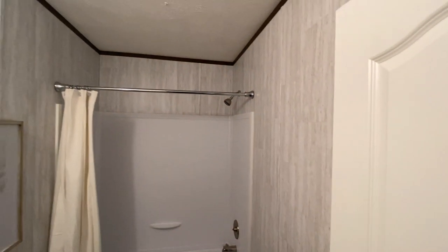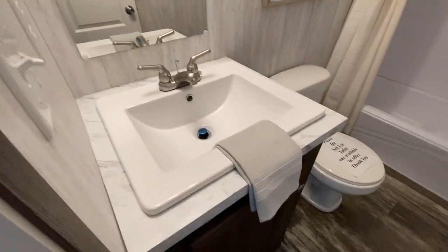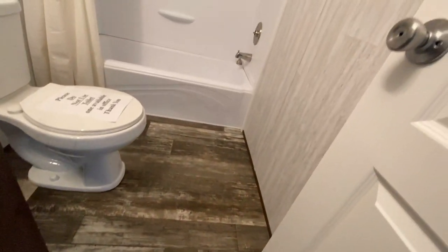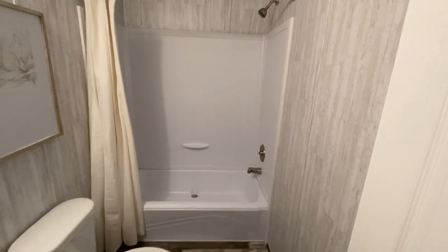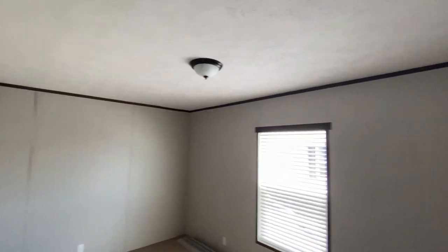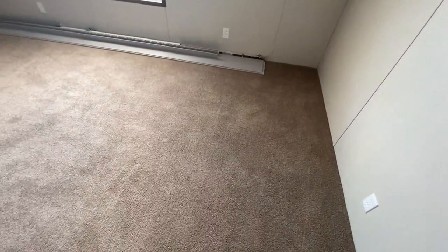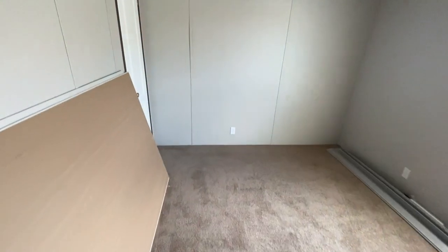First bath and hallway bathroom. Oh, okay. That helps out. I guess the first bedroom with no carpet on the floor can also double as a den. They like to do that if you're familiar with seeing these homes.